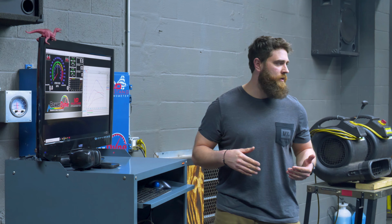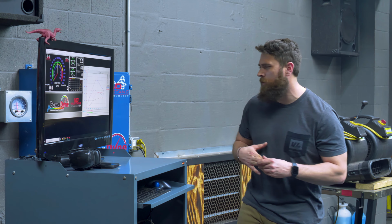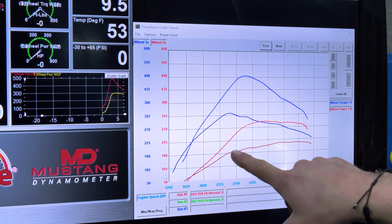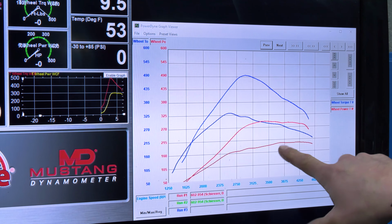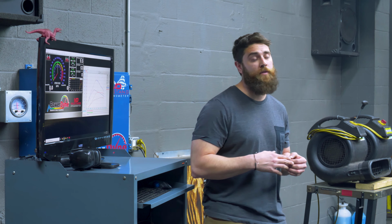We offer the services, so I did a stock base run for this vehicle. It came up to 200 horsepower and 330 foot-pounds of torque, within reason of what stock power is, on our Mustang MD150 all-wheel drive dyno.